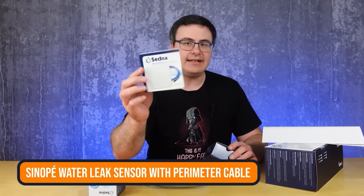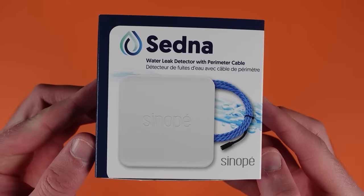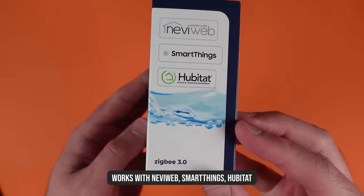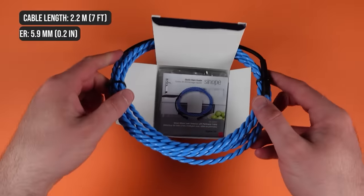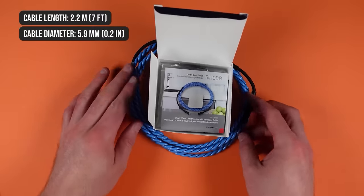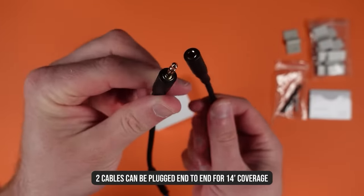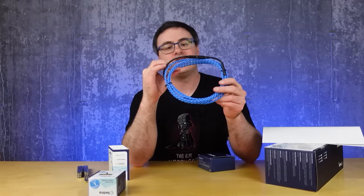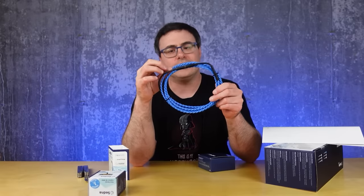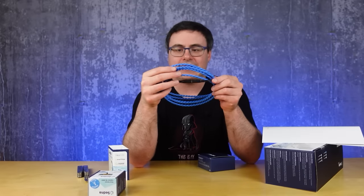So this is called the Sedna Water Leak Detection Detector with a perimeter cable. On the side it says NeviWeb, SmartThings, and Hubitat, and it also says it's Zigbee 3.0. So this is a Zigbee water detector, and this is a 7-foot long perimeter cable that's gonna go around. I don't know which end is gonna go into the leak detector just yet, but either way, this is a really different leak detection cable. I've never seen one that is this sealed, but it has a really different construction. There's a little black, and I'm guessing that's the detection wire.